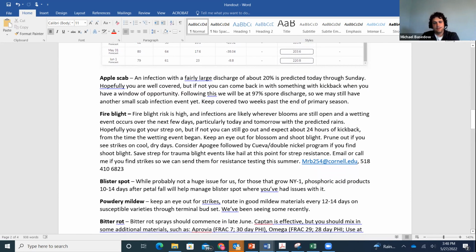Powdery mildew, keep an eye out for strikes. We are seeing some powdery mildew in some of our more susceptible varieties. So checking your Cortland, your Honeycrisp, that's where we're going to really start to see it. The general recommendation from Carrick would be to rotate in a good mildew material on a roughly 12 to 14 day basis after your petal fall sprays, particularly on your susceptible varieties, until you get through terminal bud set. Once the bud's set and we stop getting that new shoot growth, we're going to have less new shoot material to be infected, so we can start lining up a bit more at that point. But again, we are seeing some of it popping up in the county now, so now is the time to be vigilant for it.